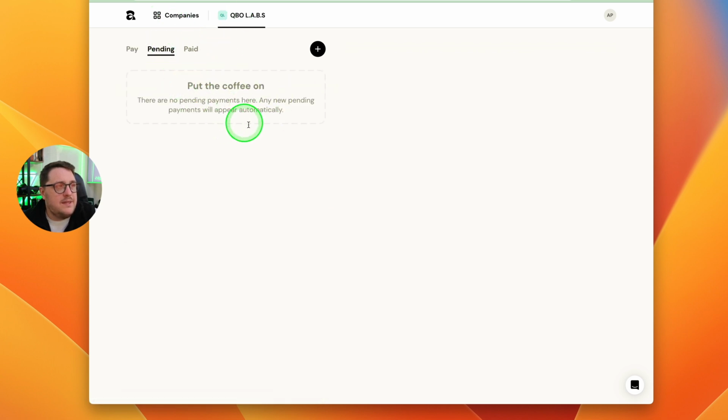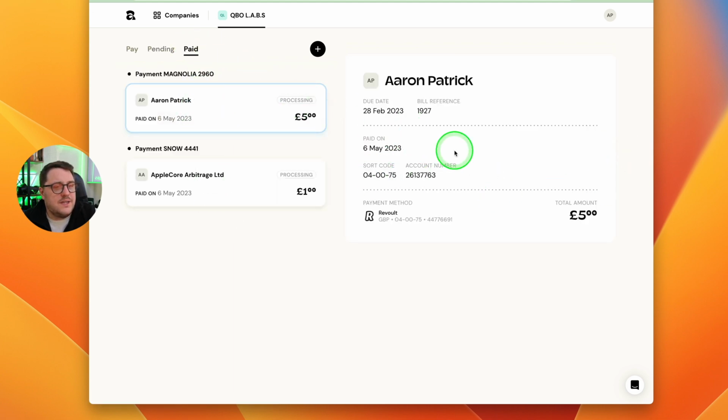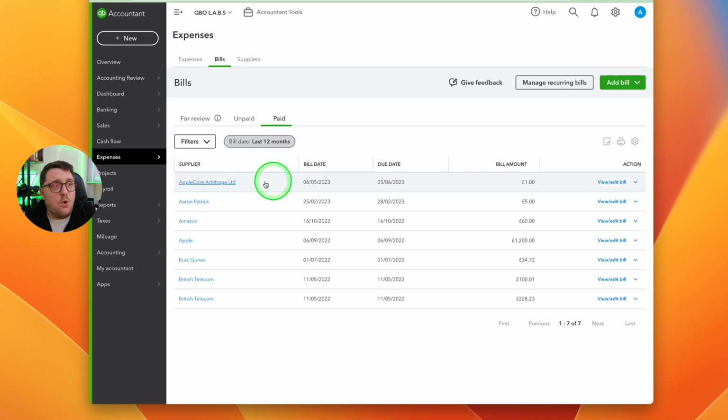I can see pendings. There are no pending payments here. All new pending payments will appear automatically. And I can see the payment ones. I've got references. I can get back to it if I need to. And I can see them there going through. And on QuickBooks, both of them have already been updated.